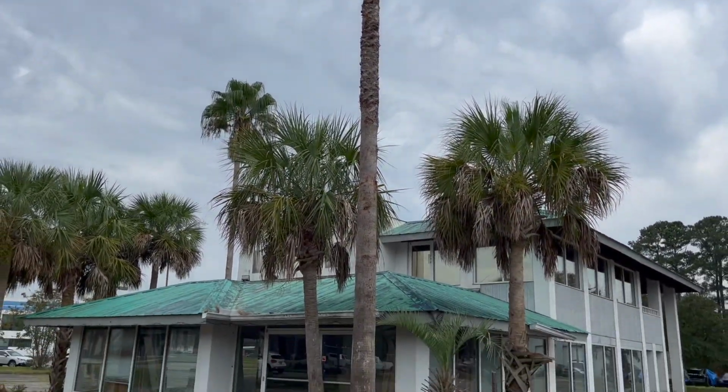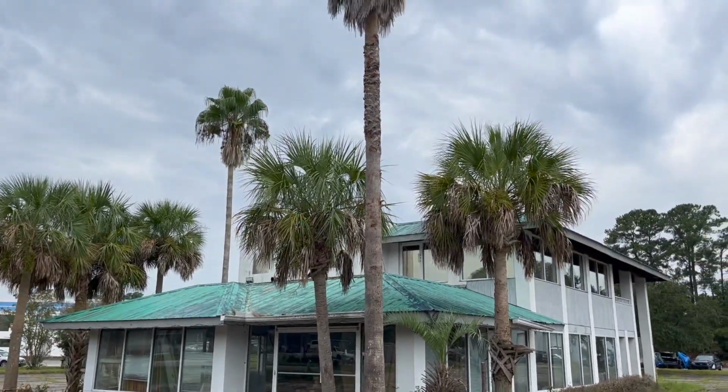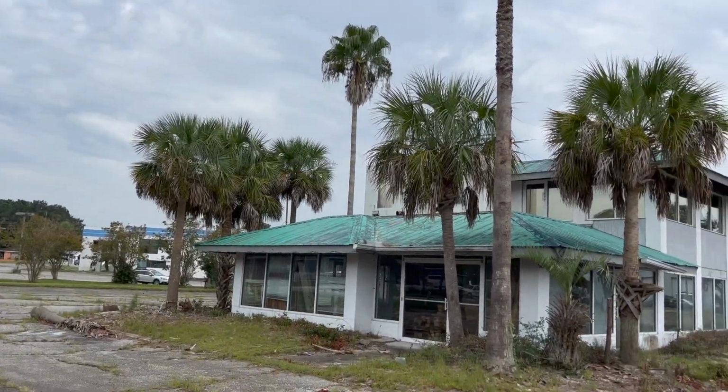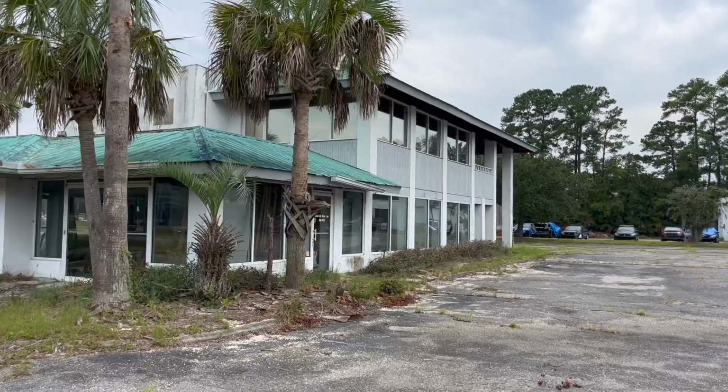But really, really cool vibes here. I love the metal roof. The palm trees look great. Unfortunately, they do need to be trimmed. Obviously, the roof needs to be painted. I do hope this structure can be saved because it is really cool.